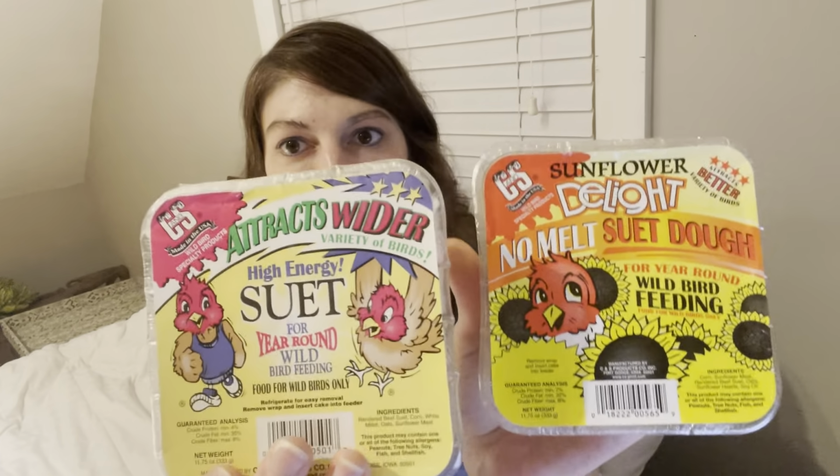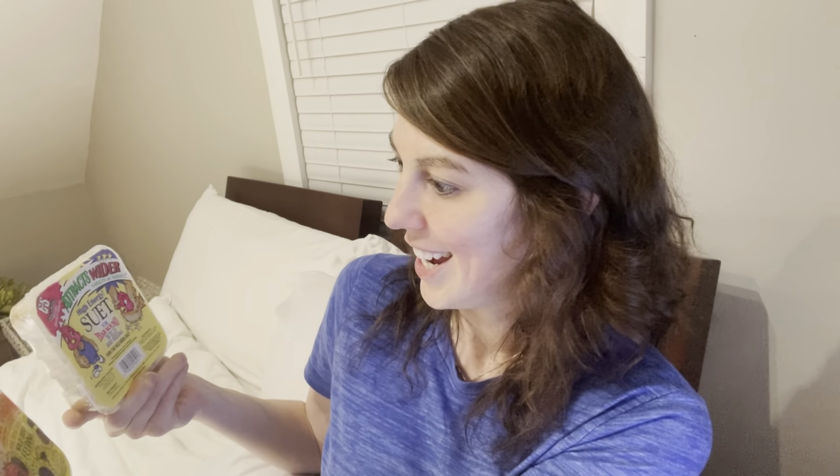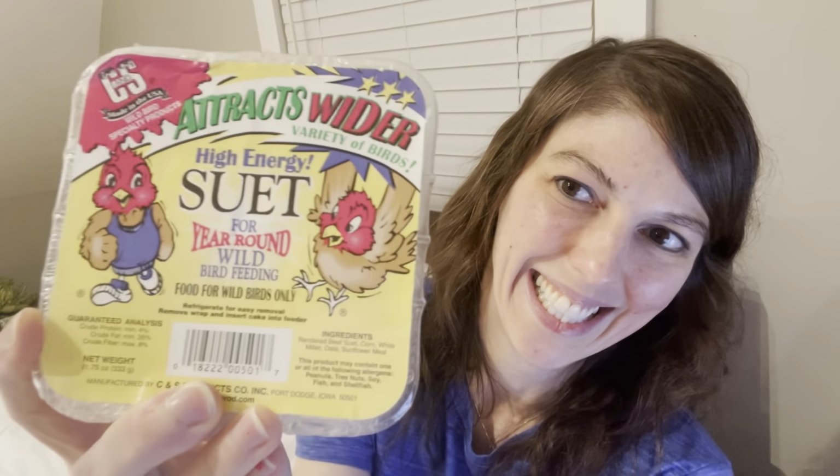So we got 1, 2, 3, 4, 5 Peanut Delights, and then we got these 2. Okay, let's make up our minds. The High Energy or the Sunflower. Well, this one says attracts a wider variety of birds and looks a little bit more exciting. So I think we put the exciting one in there too.